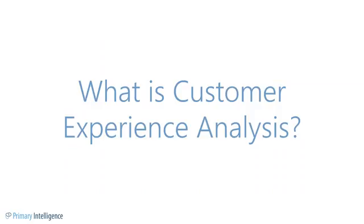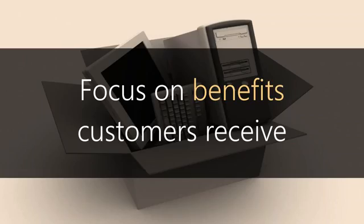So to start out, what is customer experience analysis? How can we put this concept in a framework to ensure that we're all on the same page when we're discussing customer experience analysis? Customer experience analysis focuses on cumulative, ongoing experiences that our customers have with our organization, whether that's their initial experience with our sales team, their experience of using our product or our service, their experience with our support team, or their experience with the account management team that we've assigned to them on an ongoing basis.